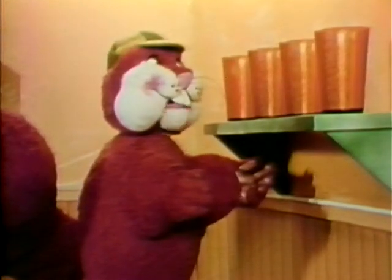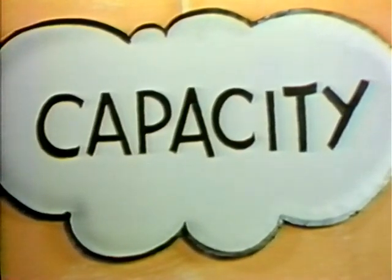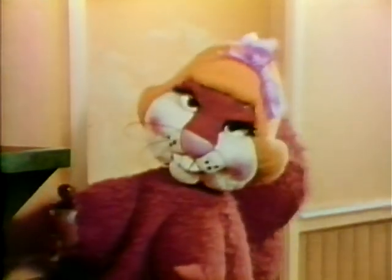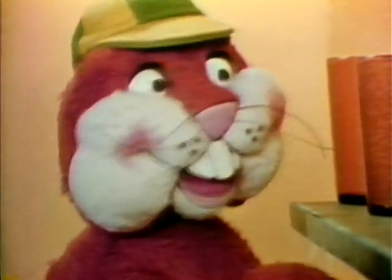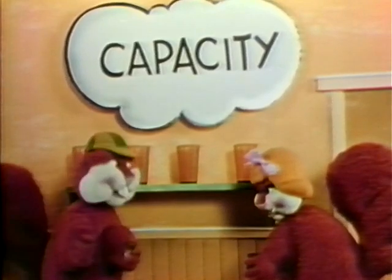At my parties, glasses are all the same. Glasses that are the same size have the same capacity. What did you say? I was talking about how much things hold, and I said capacity. I thought you said capacity.